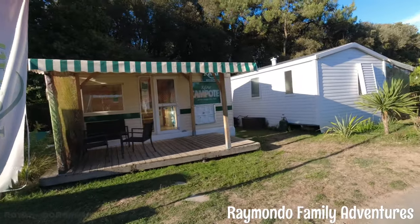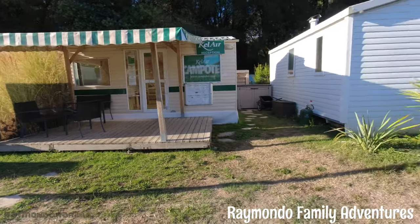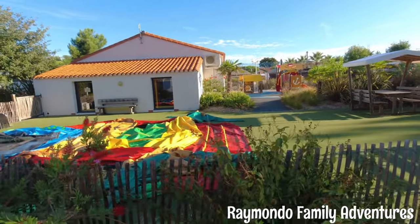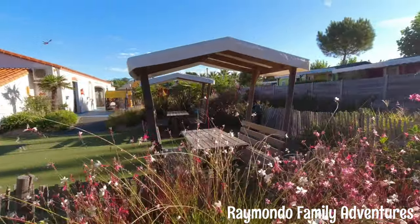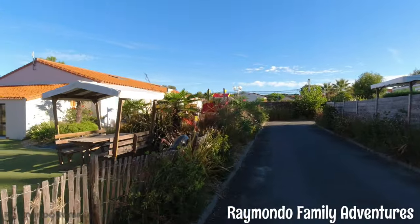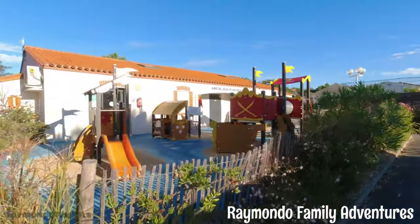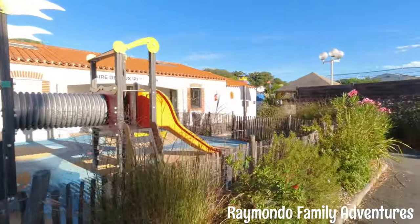So we're going to start this walk down at the bottom end. This is where you would come to see Kelly if you booked the camp hotel, and this is where the small child's bounce castle is. I'll take you around and show you the little child's area. Little play area for the kids, and you've got toilets just in there, which works out perfectly for them.